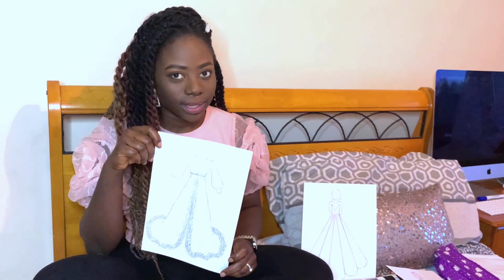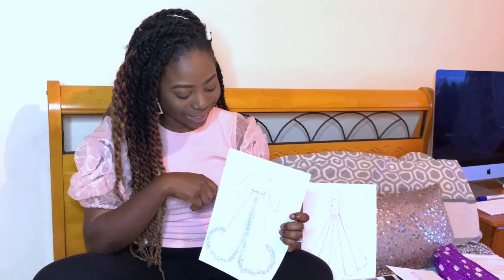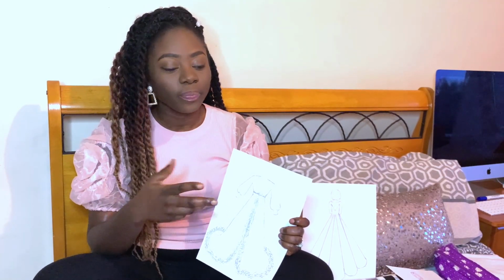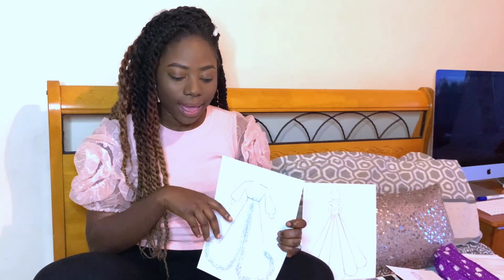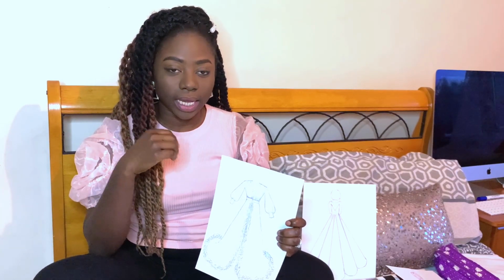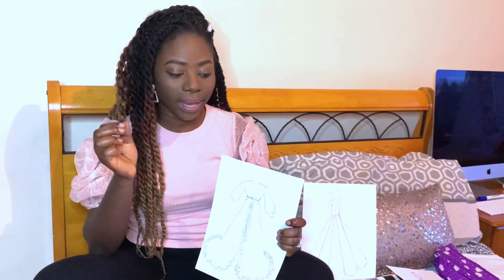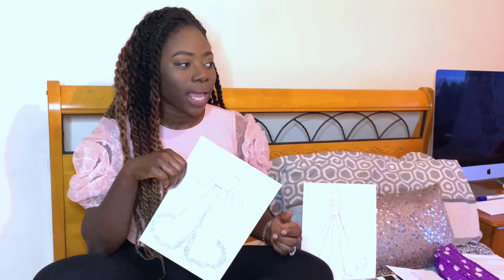I promise you guys, I'm not an artist. I did art in secondary school, but I wasn't great at drawing. I'm just managing myself right now with this. Because I personally need to see what I'm doing before I can start designing. That's why I've really invested in learning how to draw. And I do have a video up on how to draw designs, using the pencil and the pen on the paper. Just go check that out if you want to learn.